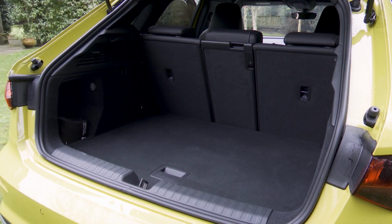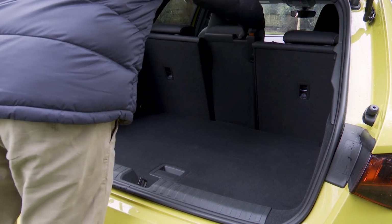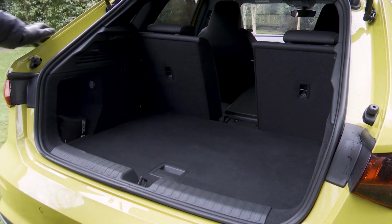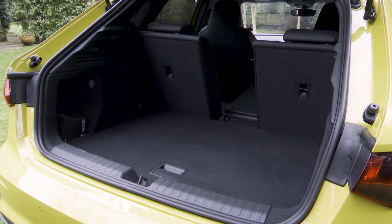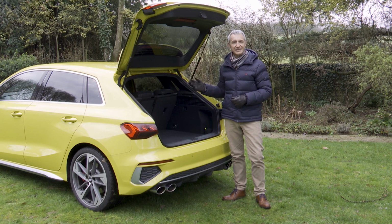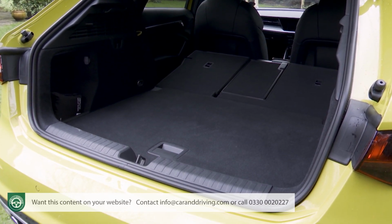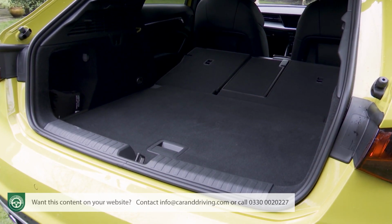If you need room for longer items, you can make use of this 40-20-40 split rear backrest, the centre part of which can be pushed forward between a couple of rear-seated passengers, and that's for the easy carriage of long items like skis. If you push the rear bench fully flat, you'll have up to 1,145 litres of room to play with.